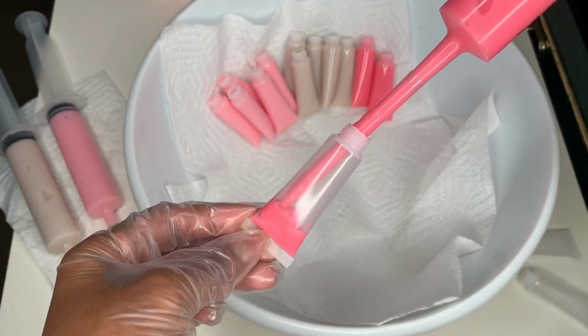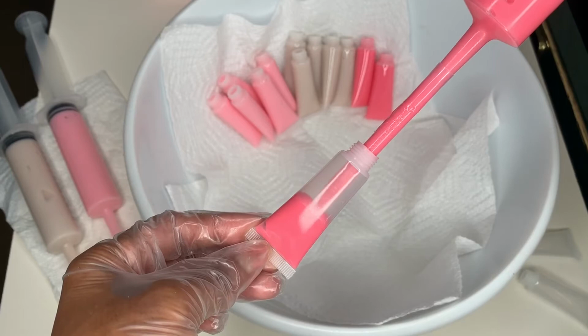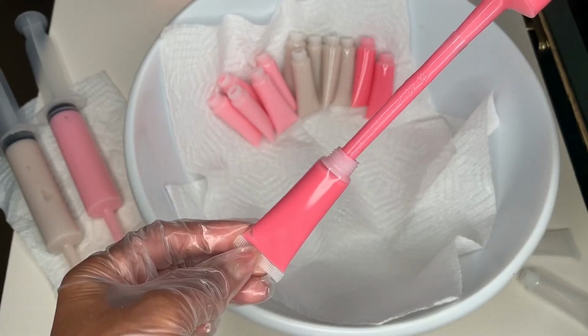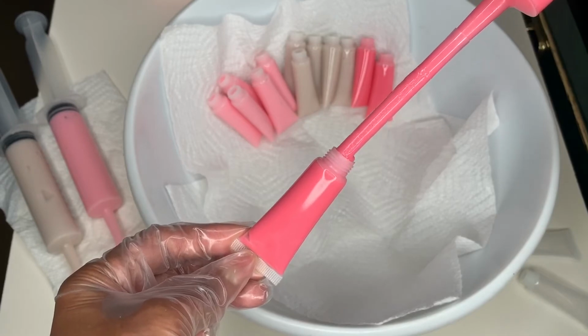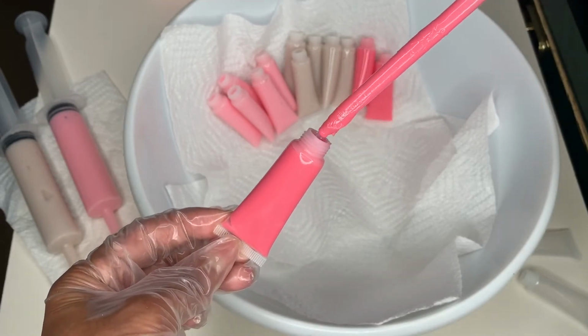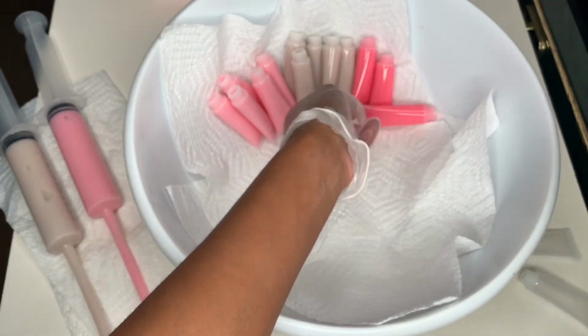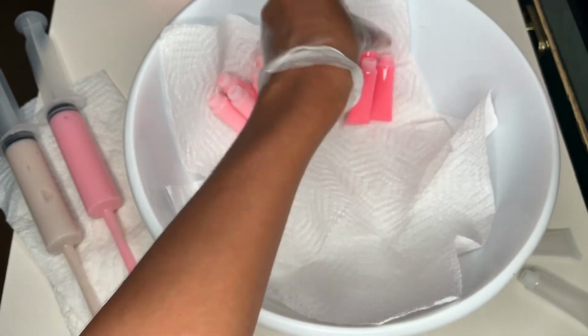And it would be like I couldn't get my color the same each time. I would have a perfect batch one time, then the next time it would just be horrible. I wasted so much money trying out other people's pigments, and they were just trash. Honestly, they were trash.